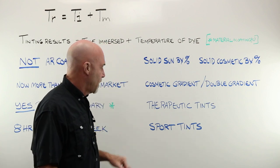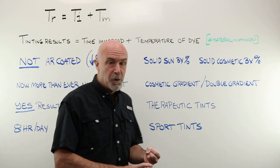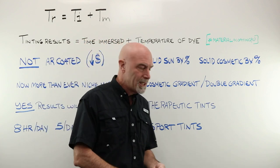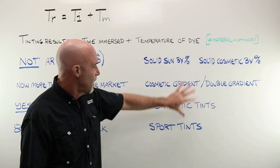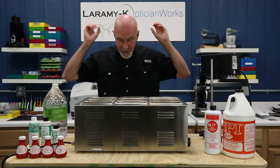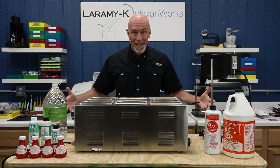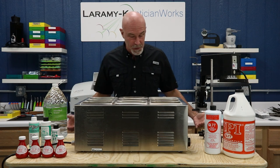And there is an entire line as well for sport tints that are supposed to help your golf ball show up, tennis ball, sporting clays. So quite a lot going on there in the tint department. With the exception of the size of this unit, this is a very typical tint tank setup, and we're going to do it from scratch.